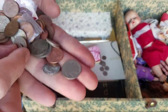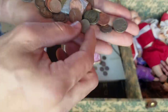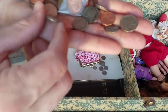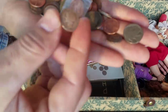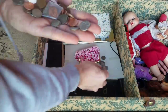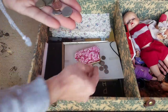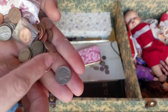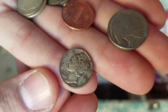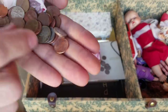Look at this. Okay. 1951. Nothing special there. Let's see. What do we have here? Here's a Liberty Dime. Here's a 1944. Now, is that 44? That is, that's 44. Okay, what's this? This is 1941. Buffalo Nickel. Let's see what else we have here.